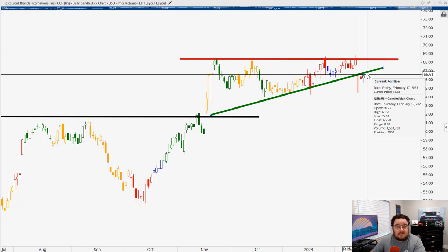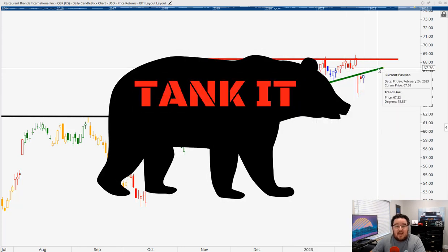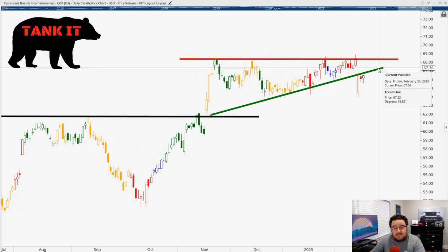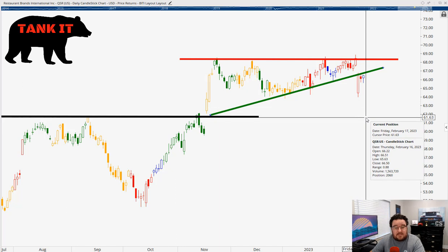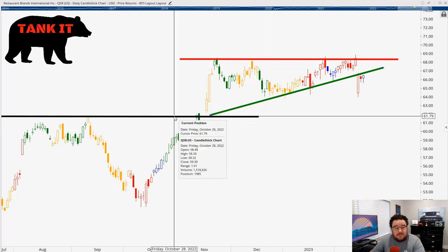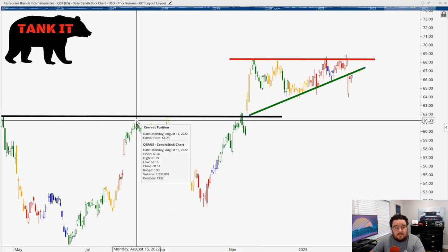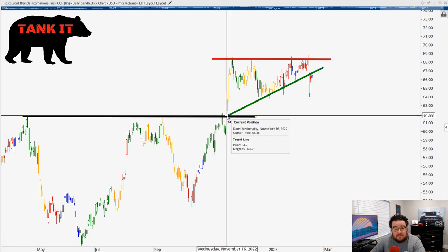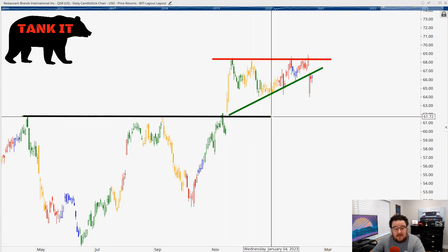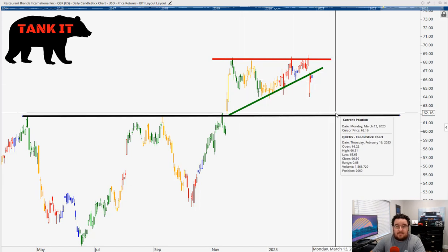And if it stays below that, this stock is a tank it stock. As long as it stays below this green support line that is now going to act as resistance, we want to keep this stock on our tank it list. We're expecting it to head lower. It could easily fall down to this 61.60 range on the downside, because this is a previous resistance level that turned into a support. You can see here going back, this touched several tops for the chart. It was a key resistance, and if we just extend that over, that's going to be a key support level on the downside that you need to keep an eye on.